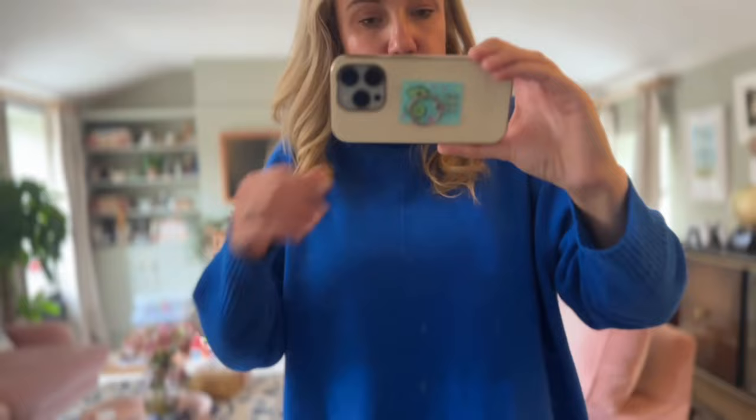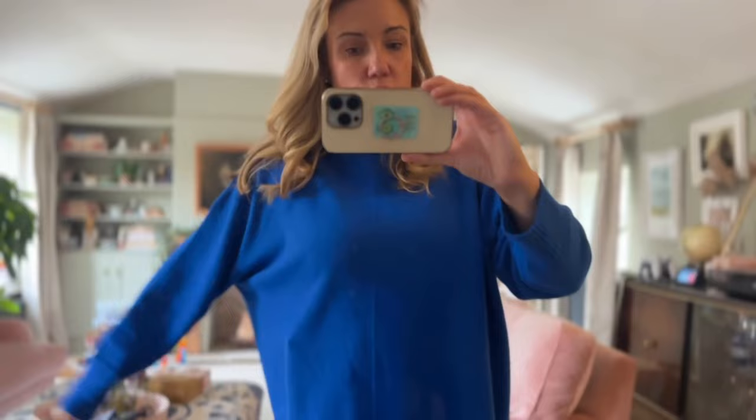So I have on a Phase 8 jumper. I really do recommend their knitwear. They're really lovely quality, not too expensive. It's got this longer kind of arm here, really comfy. Can I show you the top there? There we go. So it's not too much of a roll neck. It just sits nicely on top. So I've got it in this blue colour. I could have done a French tuck with it.